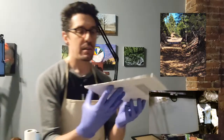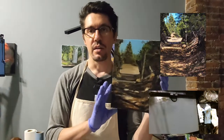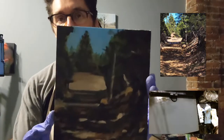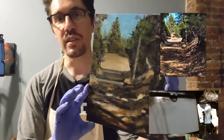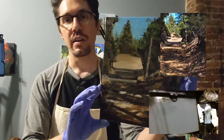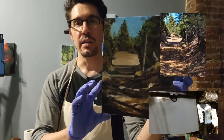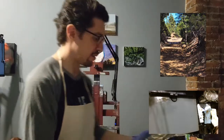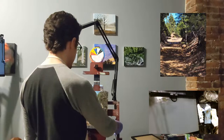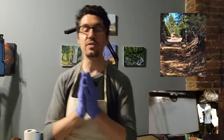Okay, I'll show this to you kind of where we are. Whoops. This is the painting without any glare on it. So you can kind of see. There we are. That's probably better. You can see where we are going. And it's getting there. It's getting there, little by little. Every time stepping to the easel is a lesson.